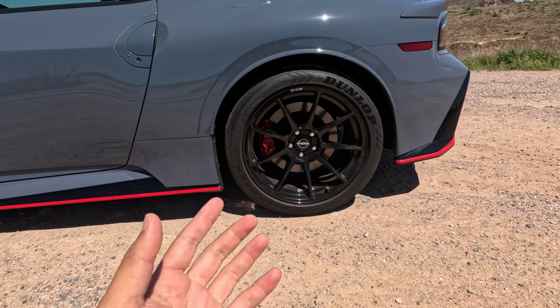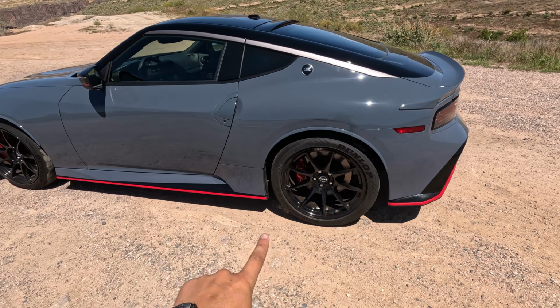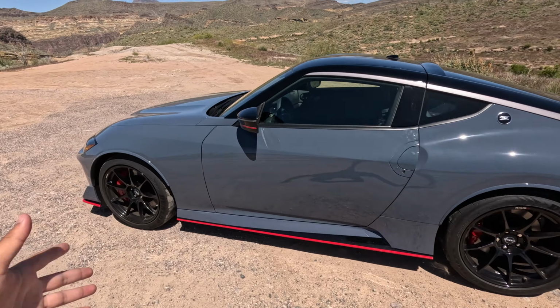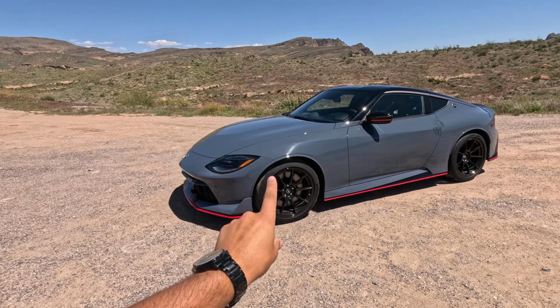And these are actually a specially made version just for the Nissan Z Nismo that are based on the same tire used for the Nissan GTR Nismo. So I think that's pretty cool. And it's clear that Nissan was very focused on stiffening the car to make it better for track use.